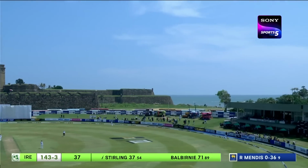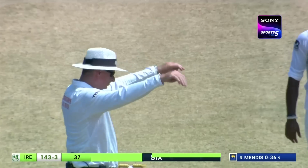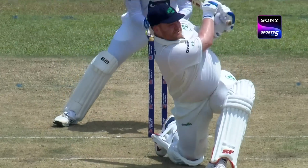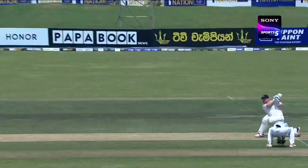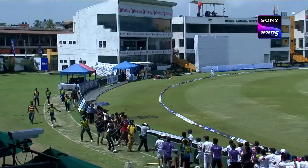There he goes. And there he clears the boundary. Welcome to the crease, Ramesh Mendis, of a new spell. It's a good shot. Controlled hit. And deep mid wicket, Kusal Mendis for a second. He thought he was in the game. But the spectators in the grass banks will hold it.